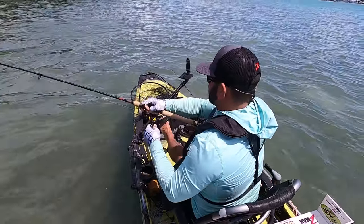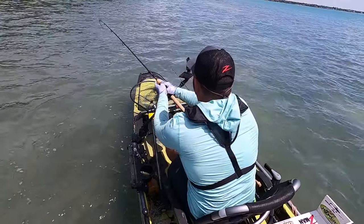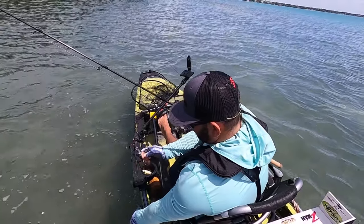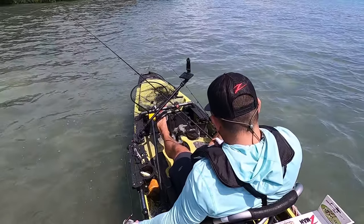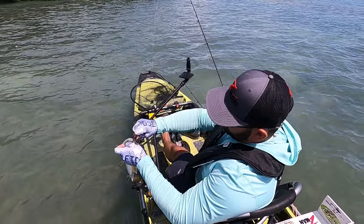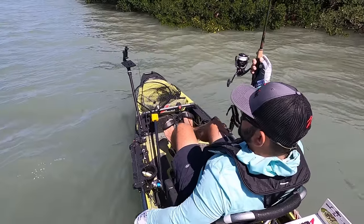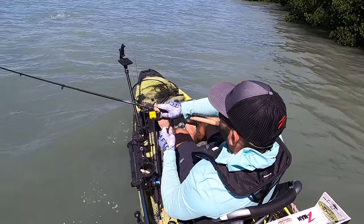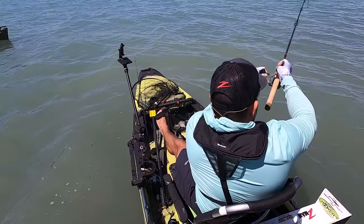Yep. Yeah. Yep. Little guy, but it's a snook. And that completed the slam. Oh God. Garbage. Yeah, I need spraying it quick. It's not even a big fish, but I felt it rubbing. If it's rubbing, I'm chasing.